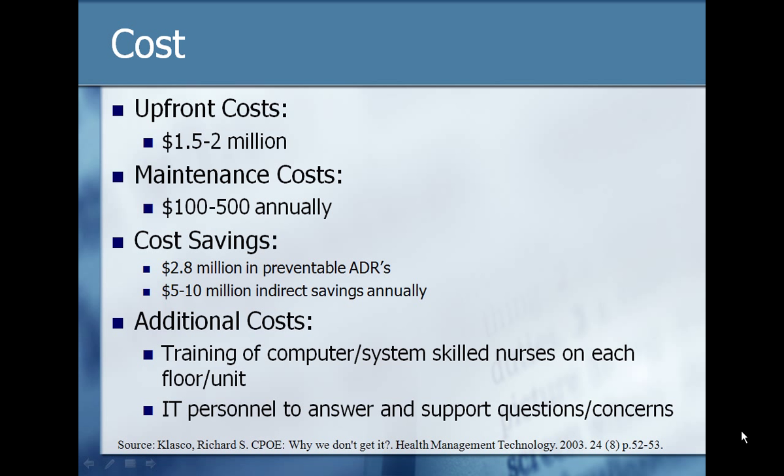While upfront cost and annual maintenance costs will be great, falling somewhere in the range of $1.5 to $2 million upfront and upwards of $150,000 to $500,000 annually, the cost savings potential is tremendous. Brigham and Women's Hospital, for example, in Boston recently reported a direct cost savings of $2.8 million for preventable adverse drug events, and estimates of $5 to $10 million additionally each year in indirect cost savings.